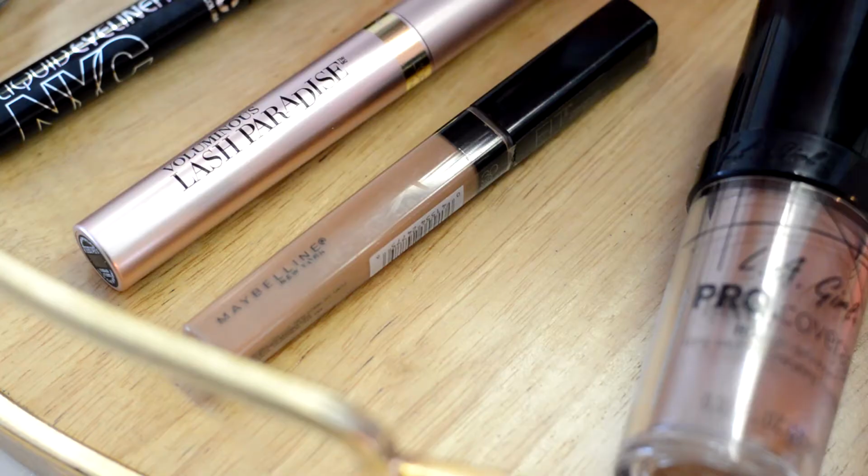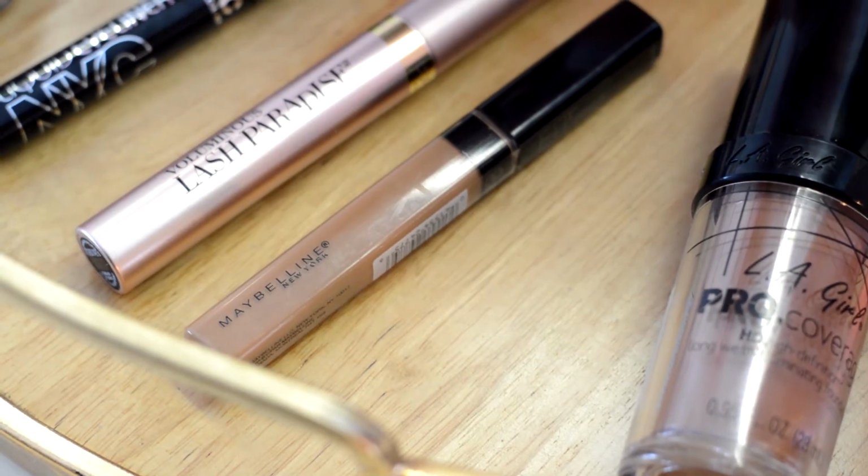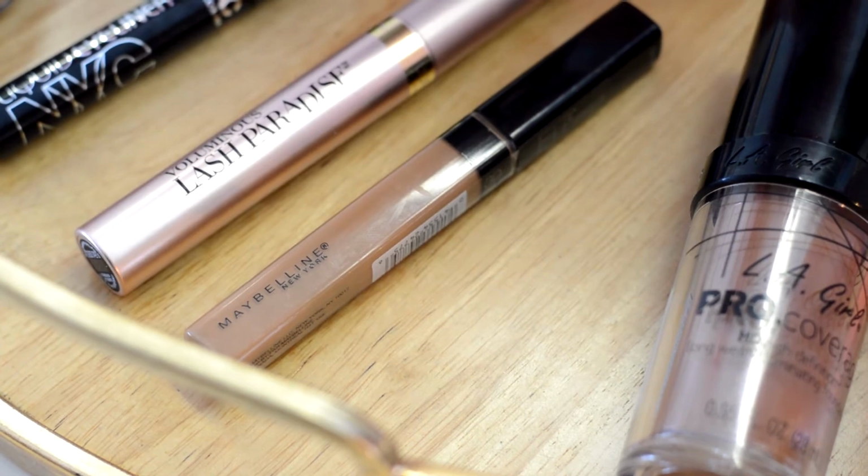So next up is Maybelline's Fit Me Concealer. I collect concealer just as much as I collect foundation, and I'm always looking out for my new favorite.